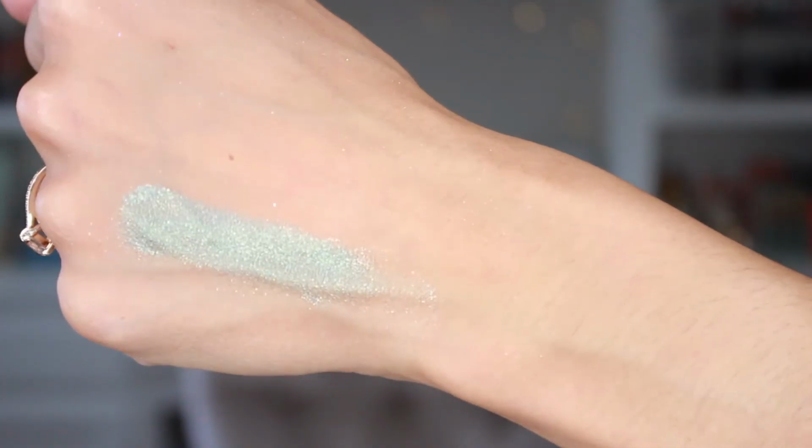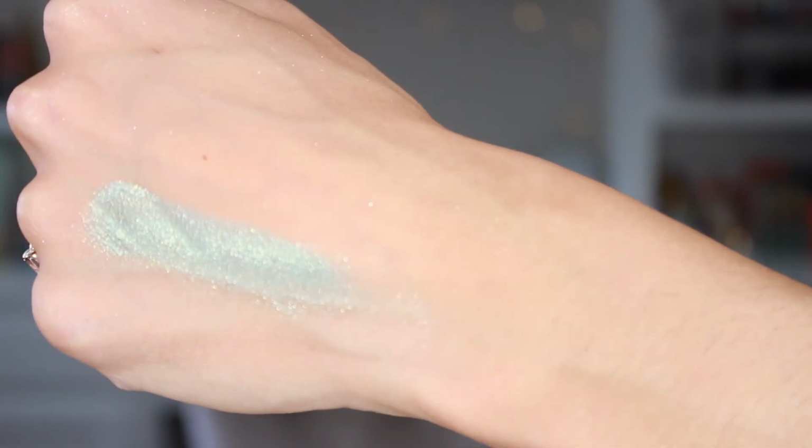I'm just gonna layer this and just pat it on top, and it adds just the most beautiful sparkle to your eyes. Look at how pretty that is. So stunning. This particular shade, the powder is like a mint green with a gold shimmery reflect to it. So pretty.